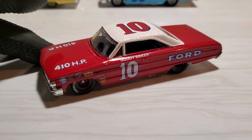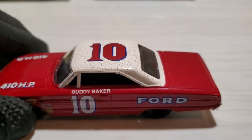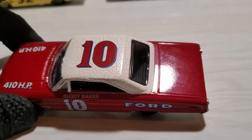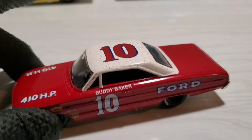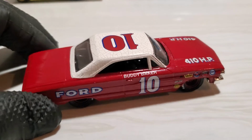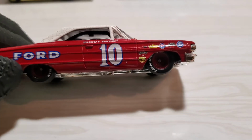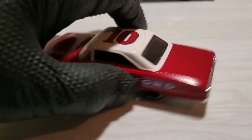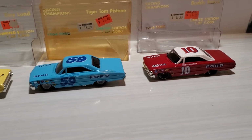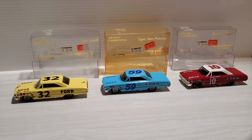So this looks pretty nice in red and white. Now, unfortunately, the white is all cracked, but that has to do with when they painted the white on. I guess maybe the red wasn't completely cured. Anyways, you guys who build model cars and whatnot will probably know more about that than I do. So overall, very cool little collection to have. And so there's just another little unusual part of my collection. And it's great to have the three together.